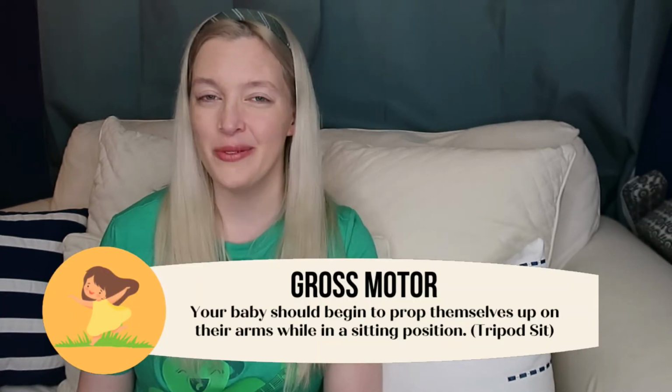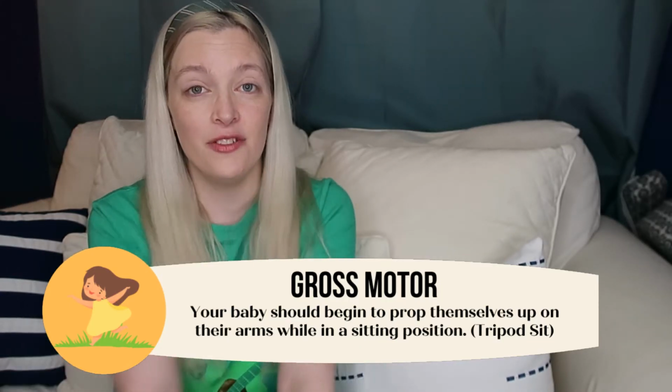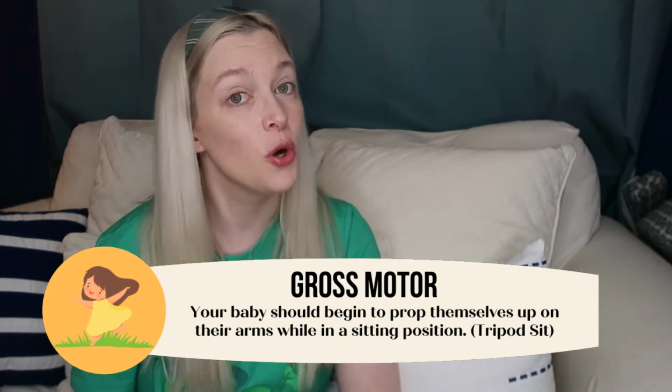The second gross motor milestone that you're going to work on this month is actually leaning on hands while sitting. Easy way to practice this is to sit your child up with them in your lap and see if they will basically sit in a tripod pose to hold themselves up.